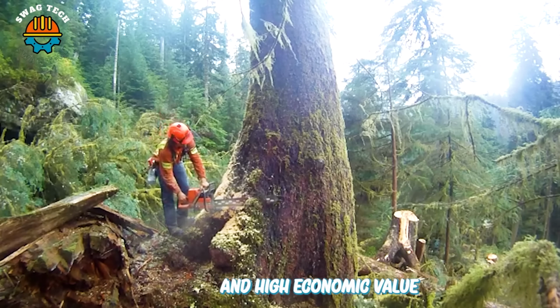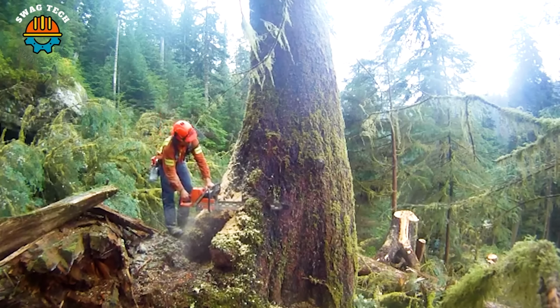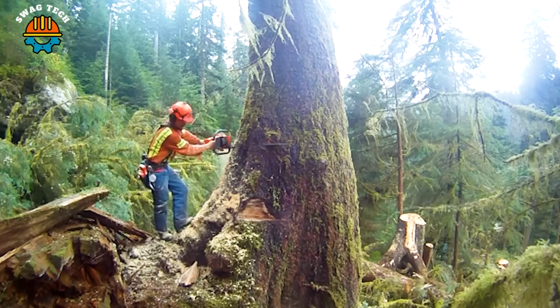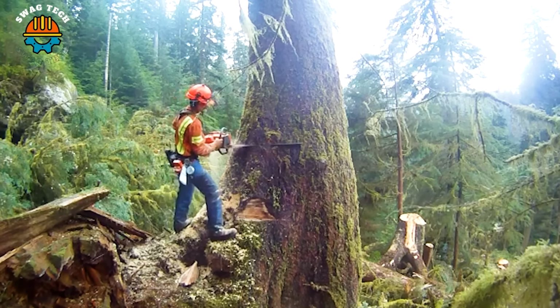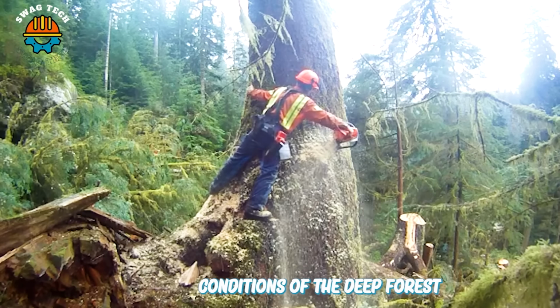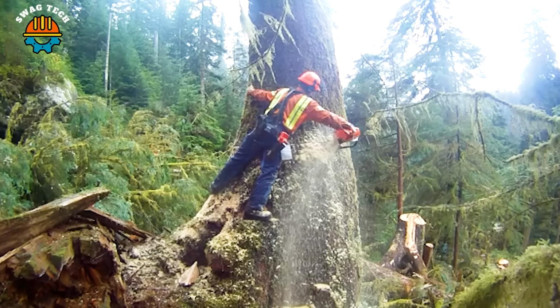Spruce trees, with their beauty and high economic value, are often sought after despite their dangers. Spruce hunters face the harsh conditions of the deep forest, from rough terrain to threats from wild animals.